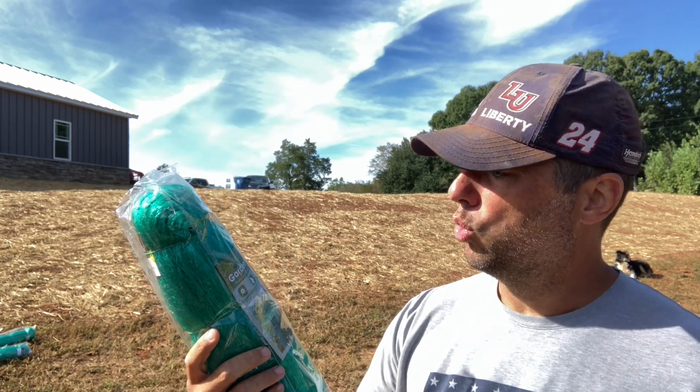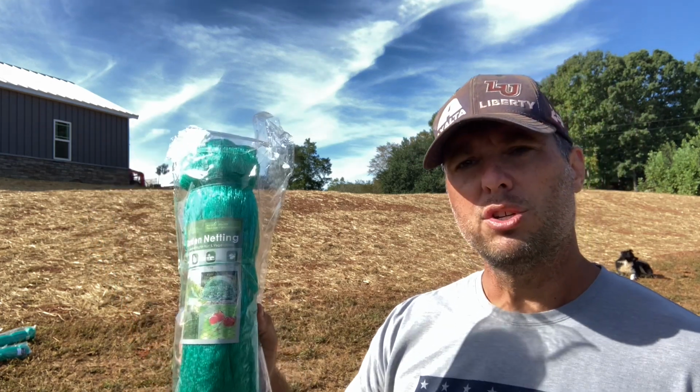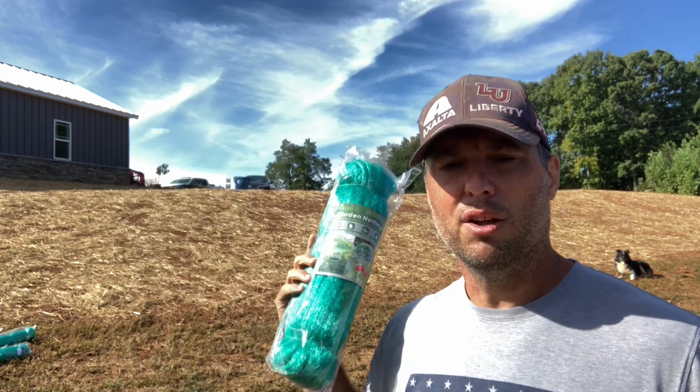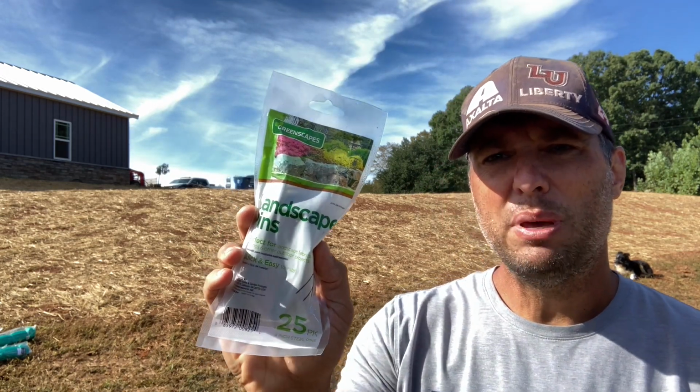This is Rulan garden netting, protective netting for fruit and vegetables. We're going to try it on this hillside. Since we already have the straw down, we're going to put this right over top the straw to help hold the soil and hopefully the grass seed onto the hillside. To hold the netting on, we went to Tractor Supply, bought these landscaping pins. They're just some oversized staples that we're going to push in the ground to help hold that netting in, which will hopefully hold the straw, which will hold the dirt and the seed on the hillside. So let's get to it.